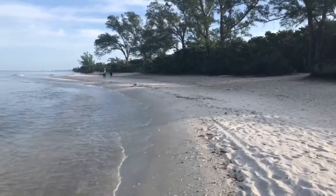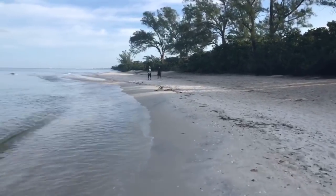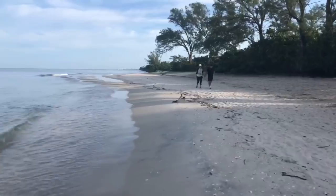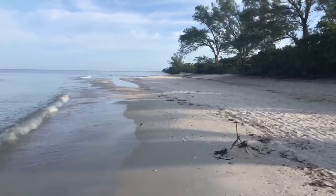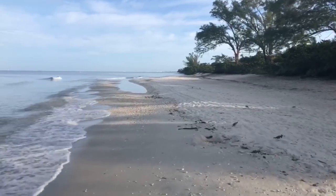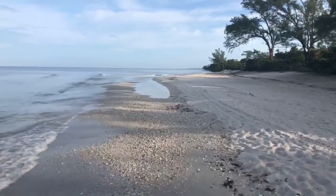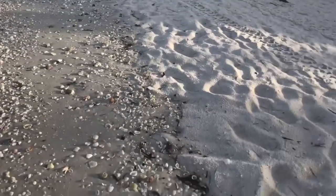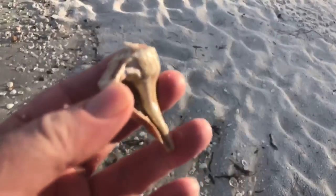Just go a little further up the beach here, then turn around and head back. Morning. Lots of interesting new shapes here at the beach. Definitely, that storm changed the shape of our beach once again. Another lightning whelk.